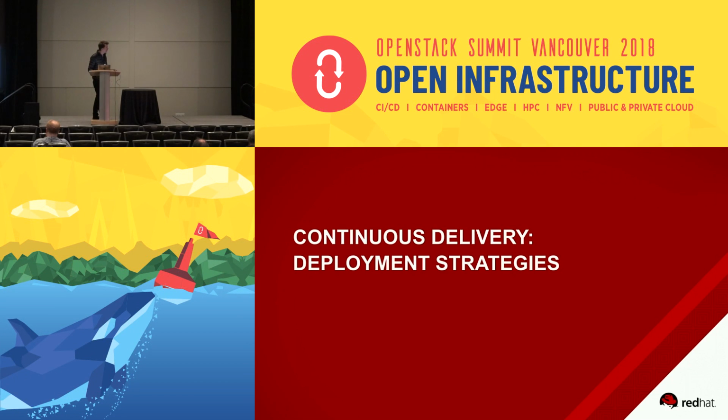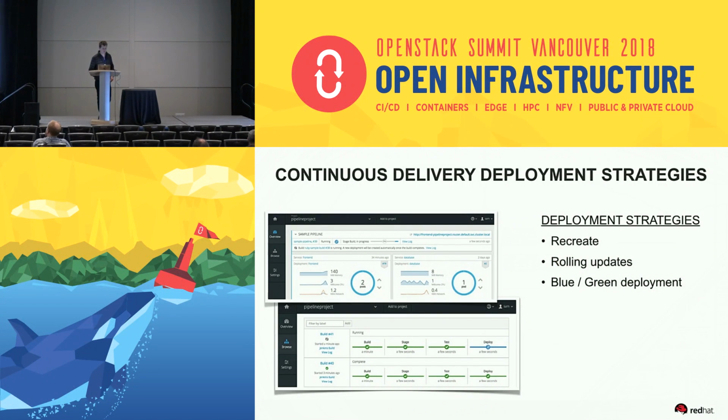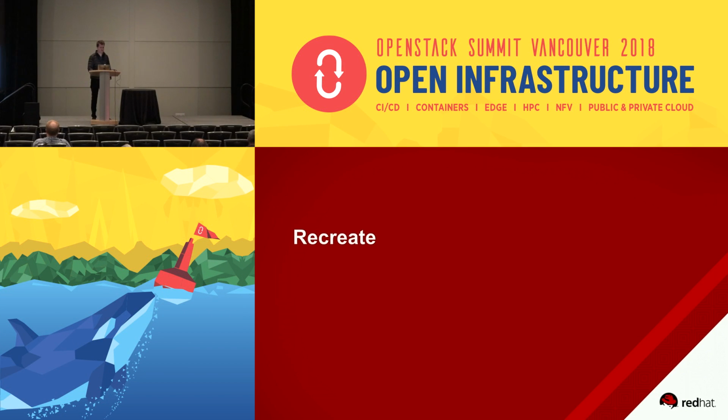And so with that, Kubernetes provides deployment strategies that are built in to automatically update your environment with a newer version, potentially with a security update. And so in this talk, we'll talk about a few different strategies. One is recreate. Secondly, rolling updates. And then thirdly, blue-green deployments. First off, let's talk about recreate.